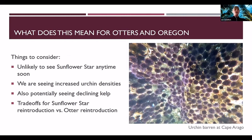So with that in mind, I just want to emphasize, if we are interested in reintroducing otters because of the potential implications it has for kelp forests, I just want to point out that there is another major urchin predator, the sunflower star, that has disappeared from Oregon. And there are going to be really different trade-offs in trying to reintroduce both of those species. So for example, there are different people that are invested in otters as opposed to sunflower stars. Otters may impact the Dungeness crab fishery, whereas sunflower stars aren't quite fast enough to catch Dungeness crabs most of the time. So sunflower stars might not impact the Dungeness crab fishery.